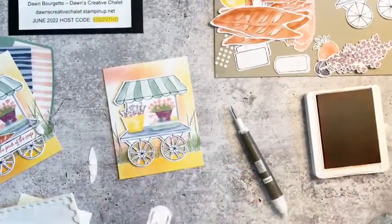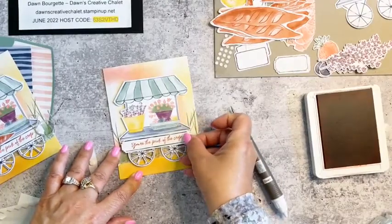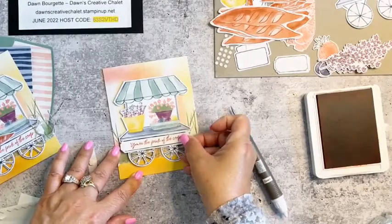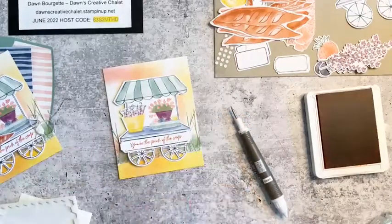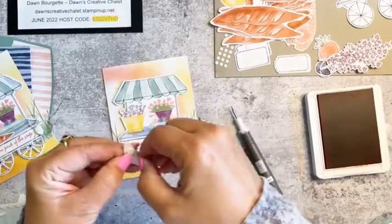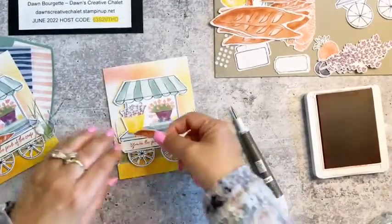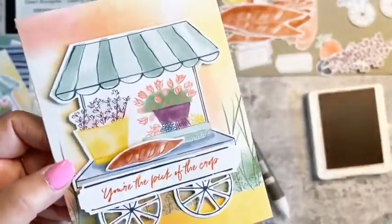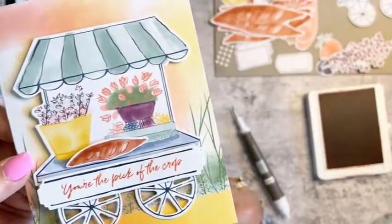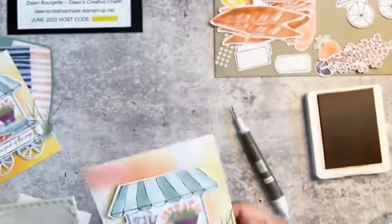Okay, let's see here, get these together. And then this I put down below this little tray. I don't know what you want to call that. The wagon. And then we're going to attach our bread. Yum, yum, yum. And there is card number 2. Isn't that cute? I just love it. It's adorable. So much fun.